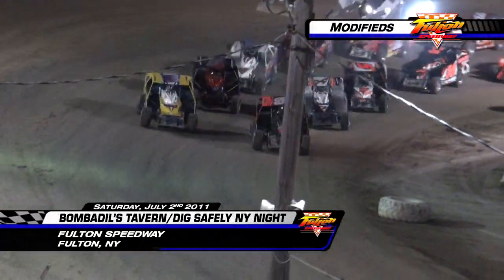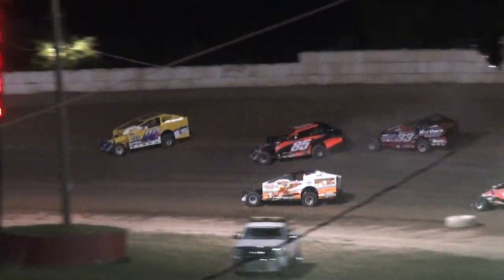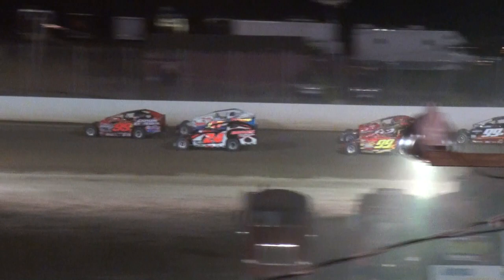It's go time! Bauer and Bauer will lead him into turn number one. Bauer almost gets crossed up but loses the top side, and he'll rock it to the lead.